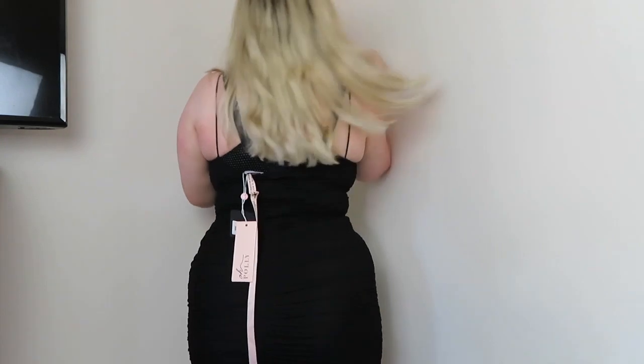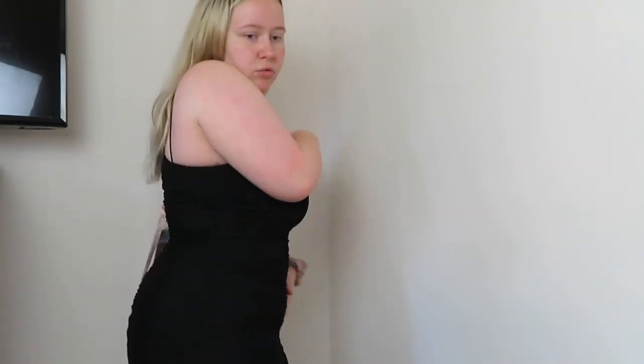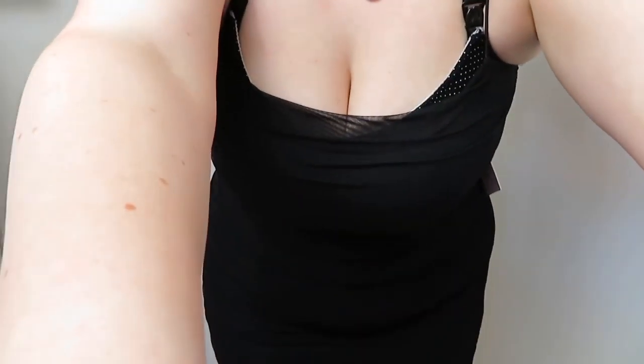This was a tough dress to get on, but it does look quite cute and there is quite a lot of material. And as you guys can see, I hope, it's very flattering on my figure. I don't think it shows really any lumps or bumps. It's got lots of material. I'm going to turn the camera down slightly so you guys can see. Hope that's better.